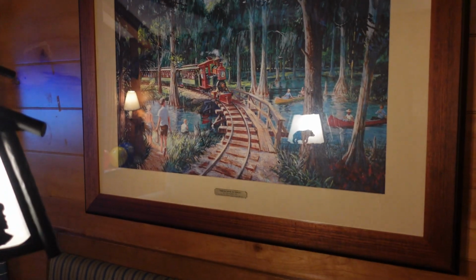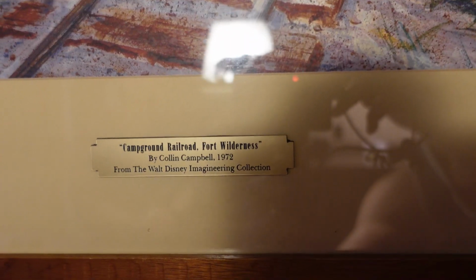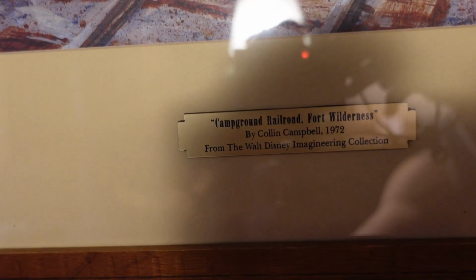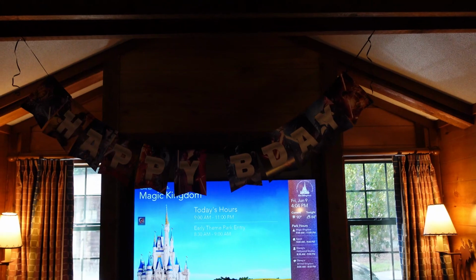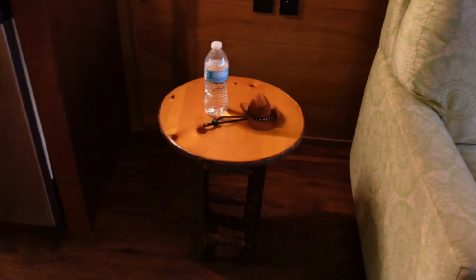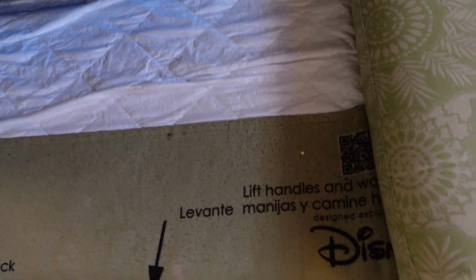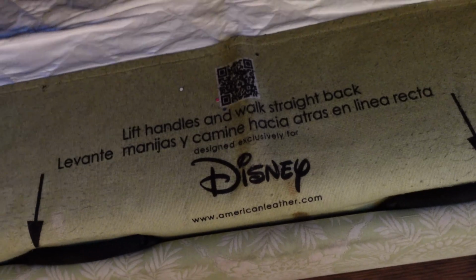And I believe there used to be a train that went through Fort Wilderness. It no longer exists, but I think this is probably paying homage to that train. The birthday sign not included. There's a couch as well. Side table again looks like wood. Very cool. The couch is pull out, so this can sleep up to 6 people in here, right?